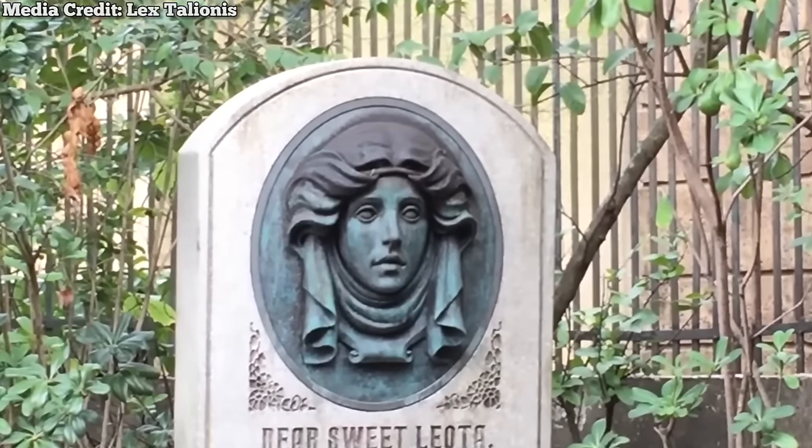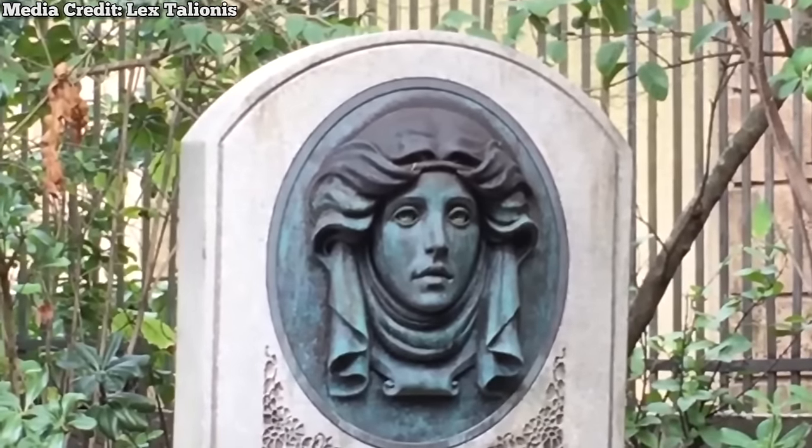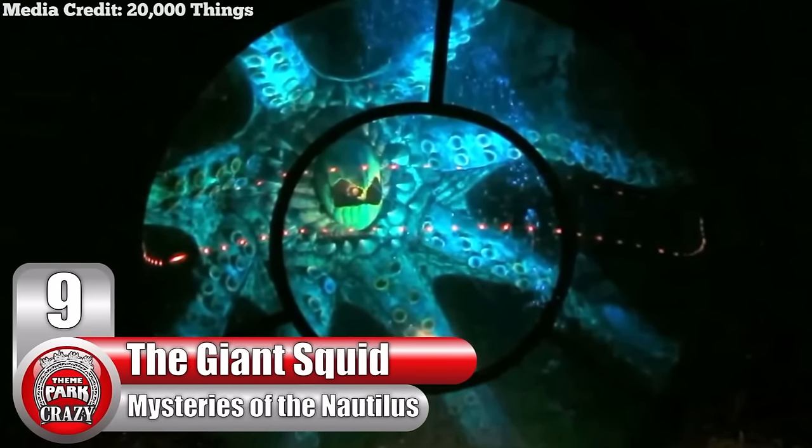Compared to Disney's other animatronics, this one is relatively simple, but when it comes to being creepy, sometimes less is more. Number 9. The Giant Squid from Disneyland Paris's Mysteries of the Nautilus.